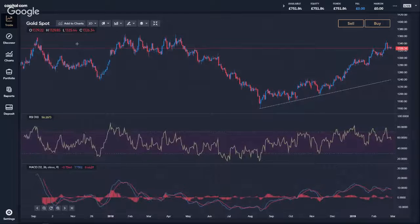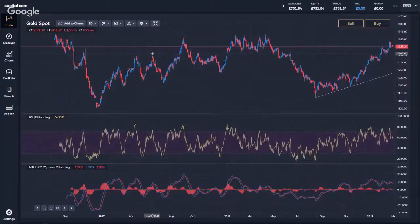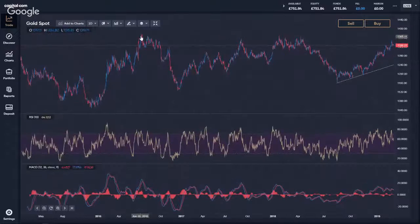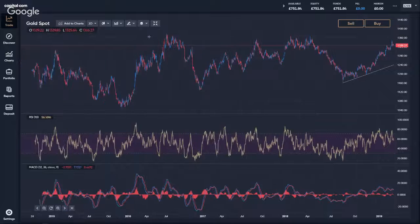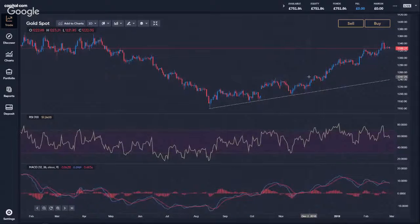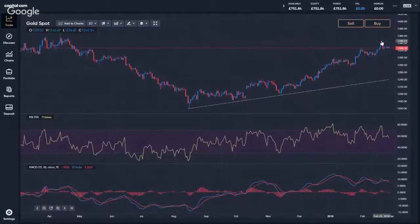And again, for gold, that trend is still up. Any weakness still looks like a buying opportunity. But I think we just need to be aware of this big problem area from about 1380 down to 1360. Gold has not been able to get above there for 2.5 years now. It's been a real area where the sellers have come back, and we've eventually seen a half decent sell-off in gold. So for me, we could see a bit more strength from up here.